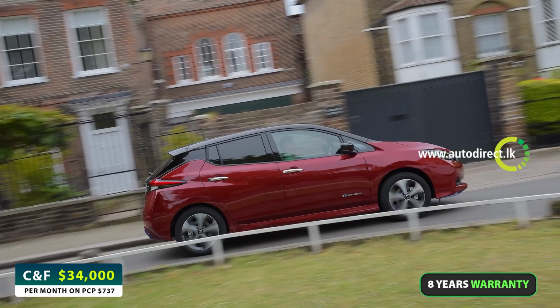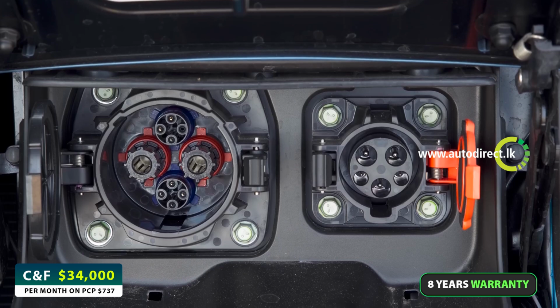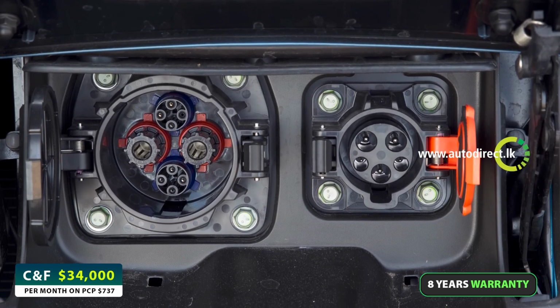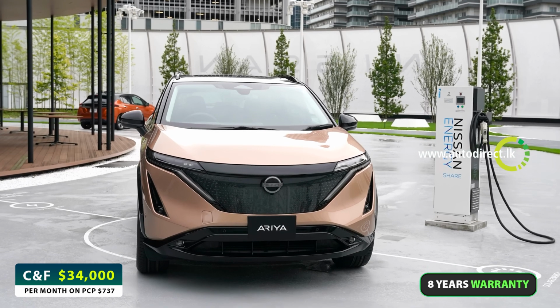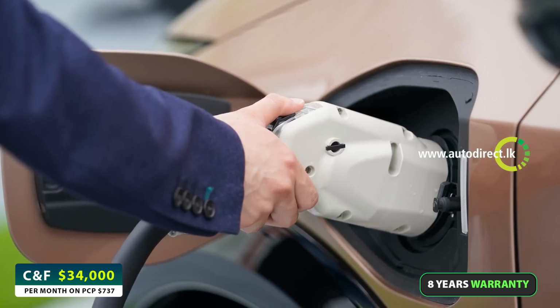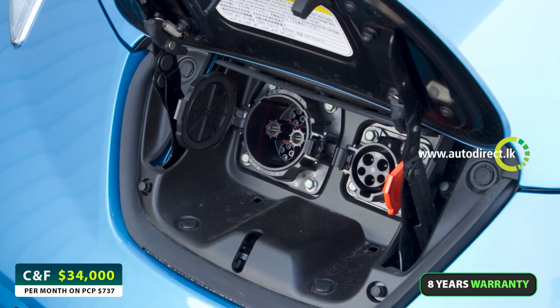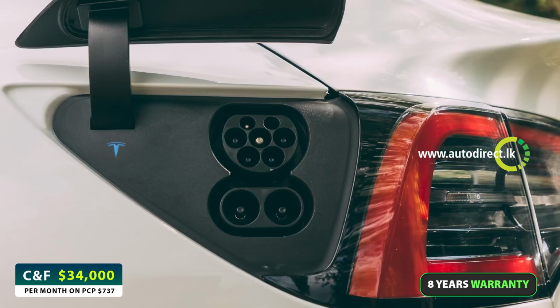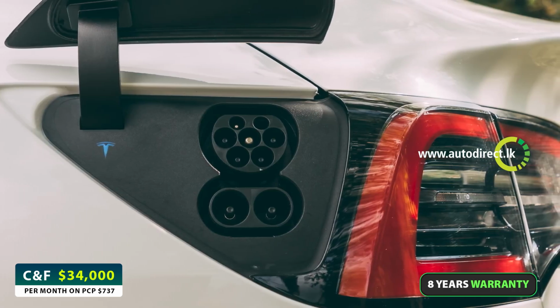That's significant because the Leaf uses CHAdeMO rapid charging. While CHAdeMO may be popular in Japan, it isn't quite so dominant in the US and Europe anymore, where CCS connectors are quickly becoming the preferred way to get a rapid charge. If you buy an Ariya in Japan, it will still use CHAdeMO, but in Europe, your Ariya charge port will look like this, just as it does with this car's rivals.